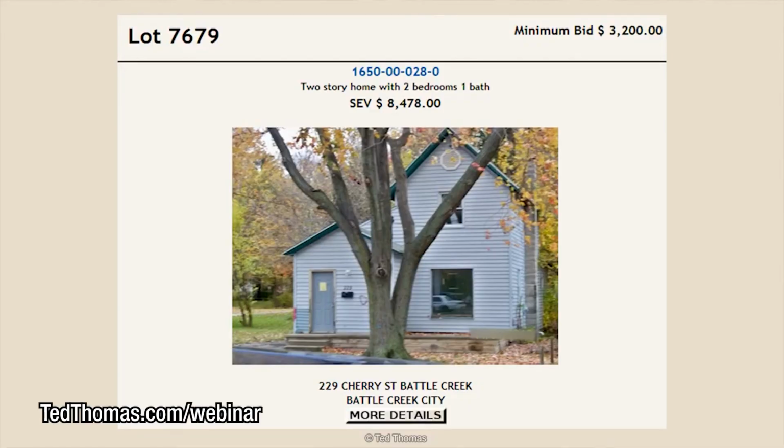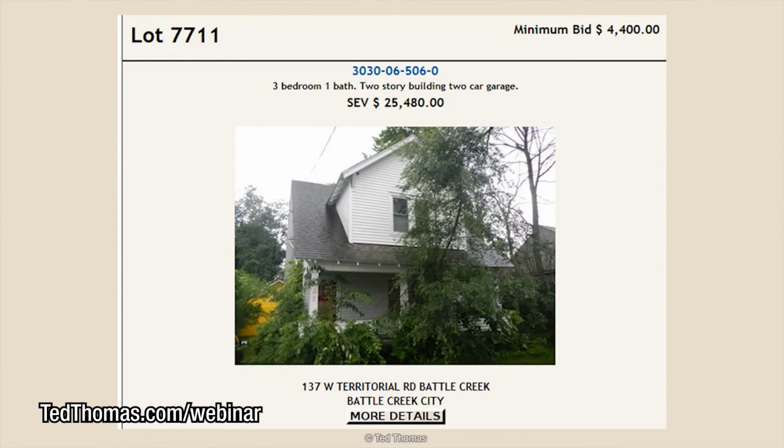Now, this one we've seen before on the previous slide, and again, 2 bedroom, 1 bath. I'm not real excited about that. The minimum bid number is just too high for the value of the house, according to the county appraiser. 3 bedroom, 1 bath, 2-car garage. But again, all that stuff is in the front of the porch and all that. This probably has not been occupied very recently. Or if it was, the people just didn't care that much about what the outside of their house looked like.